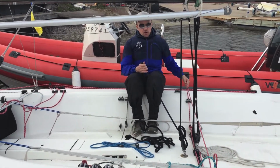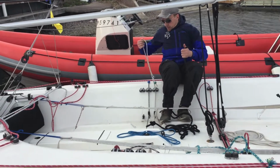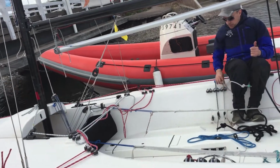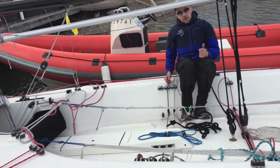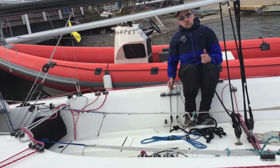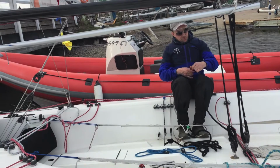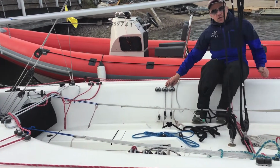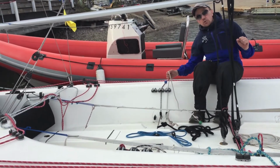Sometimes working the traveler, and sometimes working the kicker on the upwind, and topping lift in the upwind when approaching the mark. So that's also controlled by the main trimmer. These ropes are also positioned quite close for the helmsman to do that on the downwind.